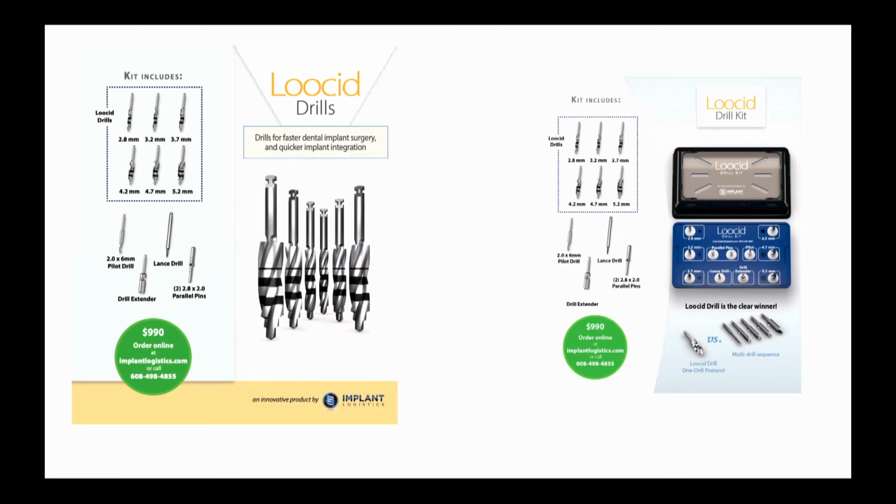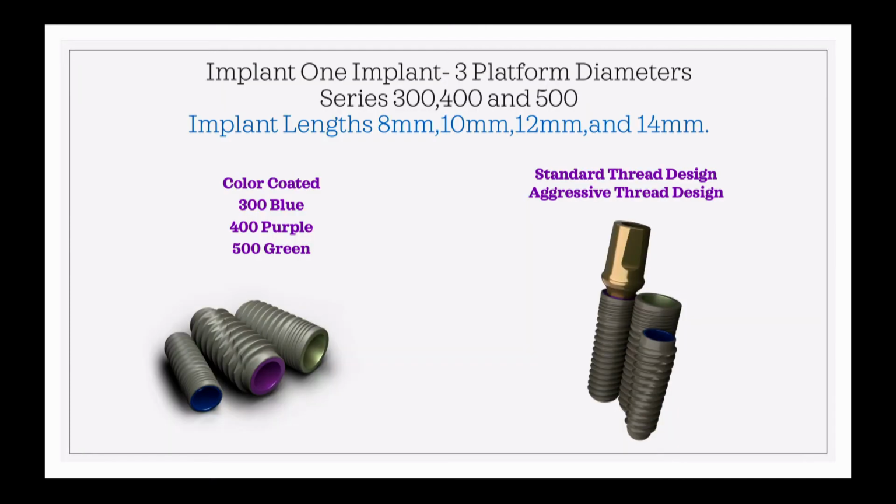So those drills are available now. They're called Lucid drills. They're multiple use drills, but again, like any other drill, they have to stay sharp if they're going to do what they need to do, so you can't use them forever. Twenty osteotomies or so, I think, would be a good number, like any standard drill, to replace them. So that's available, that's new, that's what's out there. That to me is a really dramatic change in the last year in my practice.